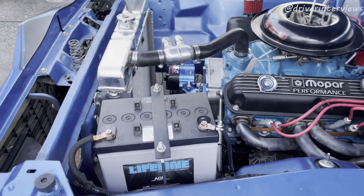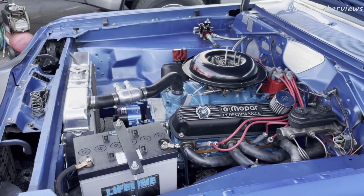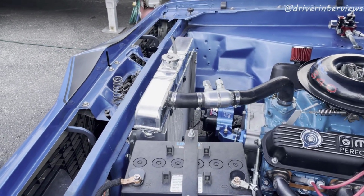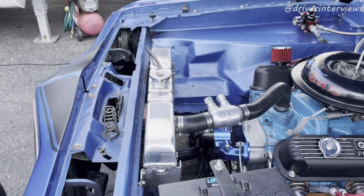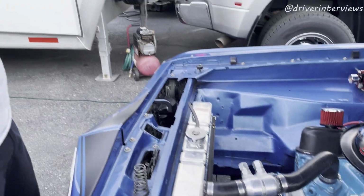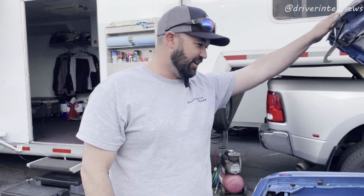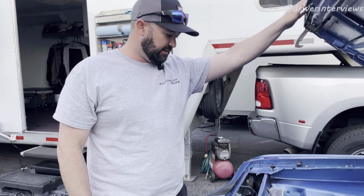So batteries must remain in the factory location in Stock Eliminator. You are allowed to add one to the trunk. Correct. And aluminum radiators are allowed now. They were not for many, many years, up until a few years ago. I just put that in last year, and I wish I would have done it a lot earlier because it cools a lot better. Now I'm trying to put heat in it instead of trying to keep it cool. So that's a nice upgrade.